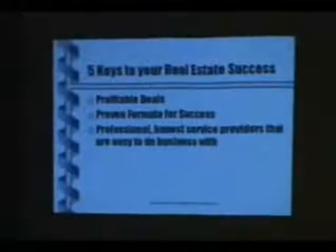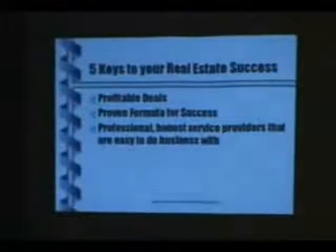Professional, honest service providers like Susan Pryor, who just walked in the room, that are easy to do business with, that keep you updated, that don't leave you hanging, that look after you. Because of course, the service providers make money, so it's in their best interest to make it easy to do business with them.